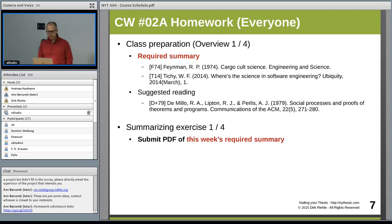You should be prepared for class by reading 2 papers, F74 and T14, which are reasonably easy to read papers. It's not just required reading in this case, it's also required that you write a half page to 1 page summary of each of these papers. In total, you submit the 2 summaries as 1 PDF, please, through the link in the homework submission links spreadsheet, which in this case will lead you to CrowdGrader. So you read this and you summarize it and submit it as a PDF.